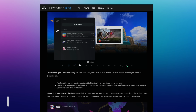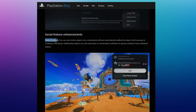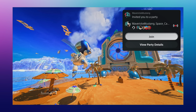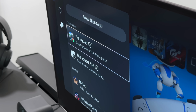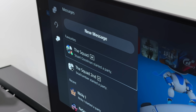It looks like we've got about 5 new social related features, including a party UI update. This now lets you invite a player into a closed party without automatically adding that user into the group or creating another new party. I'll be honest, I've lost count how many parties I've now got because you add one new user and then it creates another party. So this is actually quite a nice update to have.